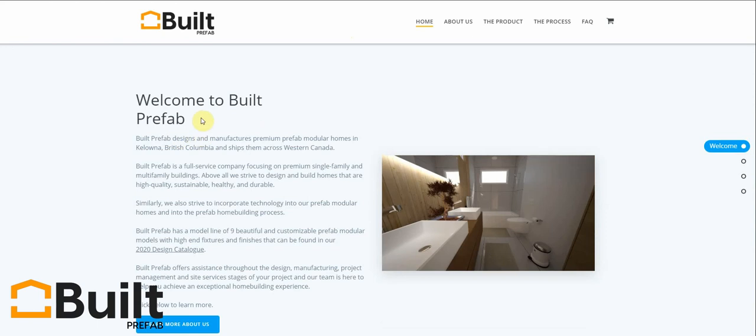Built Prefab is a designer and manufacturer of premium prefab modular homes, and we're a full-service company focusing on premium single-family and multifamily buildings. We try to design and build homes that are high-quality, sustainable, healthy, and durable.